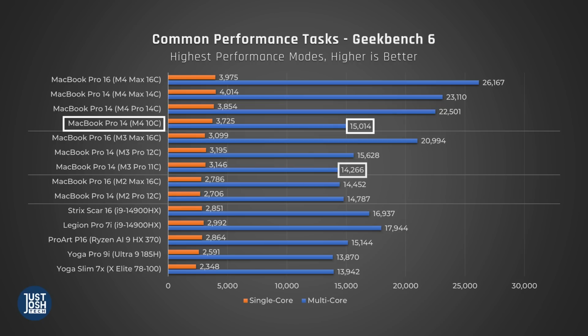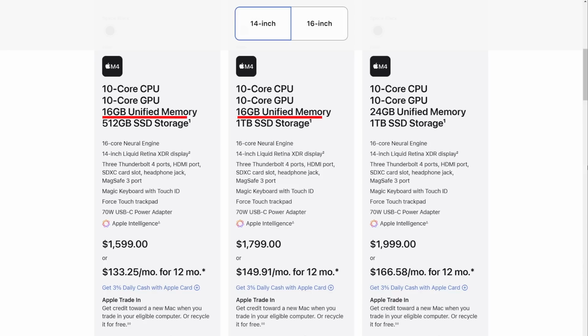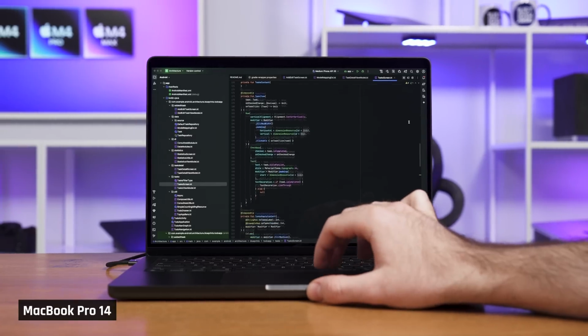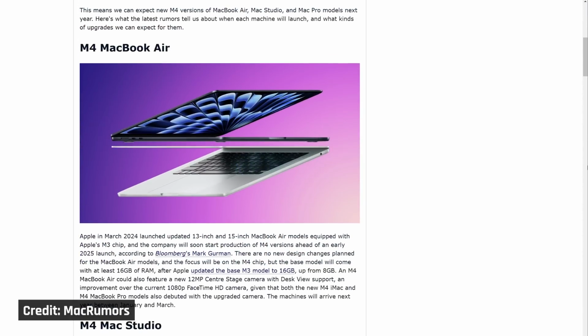Now, for our base M4 laptop, it performs between an M3 Pro 11-core and 12-core, which is a big step forward. The performance of the M3 chip at this price point was a little lackluster. This increase in performance and the fact that this laptop now starts with 16GB of memory makes the base MacBook Pro 14 just far more appealing, especially for people who need a bit of performance but don't need crazy performance. Web devs are a good example of these folks. This also bodes very well for the upcoming MacBook Airs with M4.